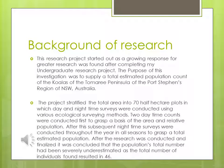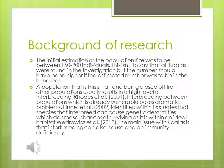After the research was conducted and finalised, it was concluded that the population's total number had been severely underestimated, as the total number of individuals resulted in around 46. The population size resulting in 46 posed a few serious issues, as the initial estimation of the population was to be between 150 to 200 individuals.